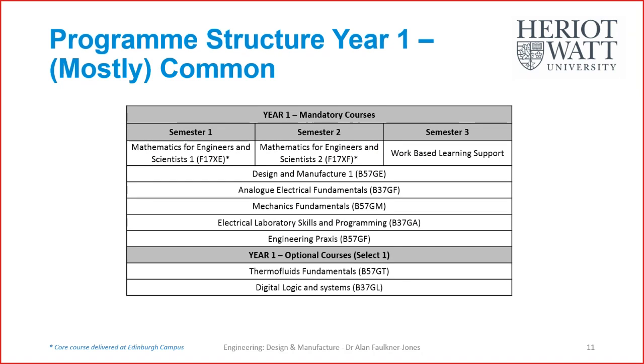Program structures. Don't worry too much, but if you are interested, we can go through this in more detail at a later date. This is just to give you a flavour of how the program is actually structured and the kinds of topics that they'll be studying. There are 3 semesters there with mandatory and optional courses. As I said, there were 2 programs here, which is why it says mostly common.